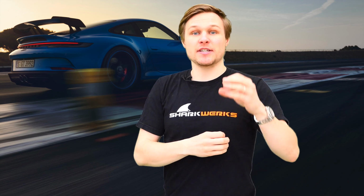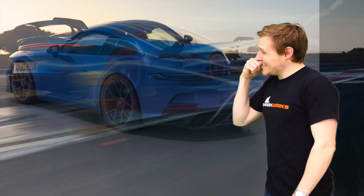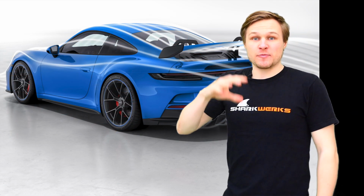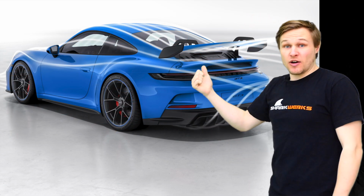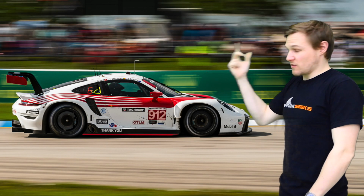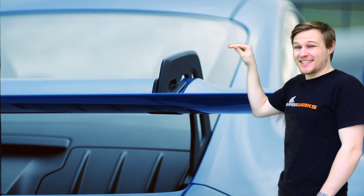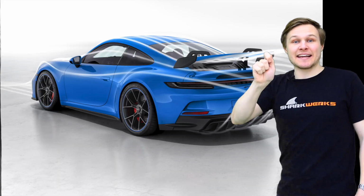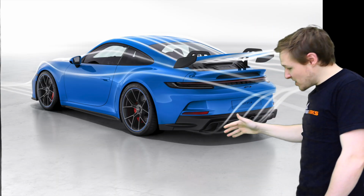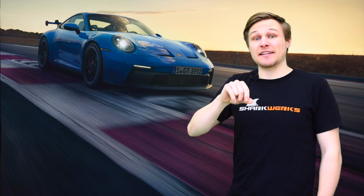Where the 992 generation does win over its predecessor in the performance stakes is downforce. Again, all motorsport technology. This swan-necked design you'll recognise from the latest generation RSR and GT3 R race cars, as well as the Cup cars. It's a swan-neck design, 4 different positions, manually adjustable, all you need is an Allen key. That, twinned with the GT3 R spec rear diffuser on the car, plus some other bits and bobs, means that the 992 GT3 has 50% more downforce than its predecessor.